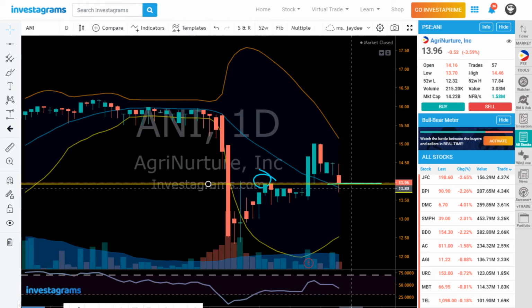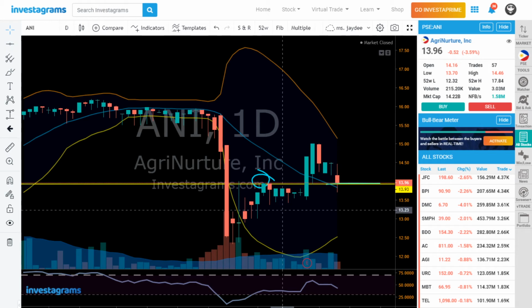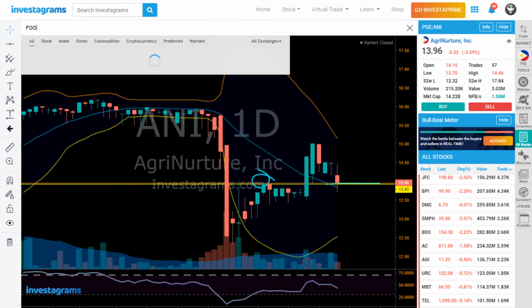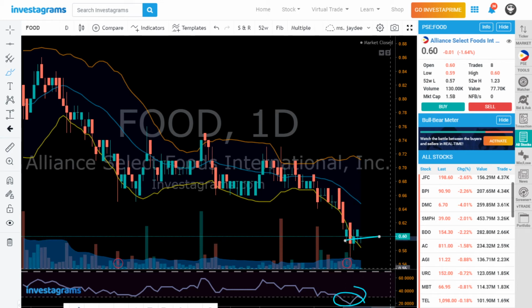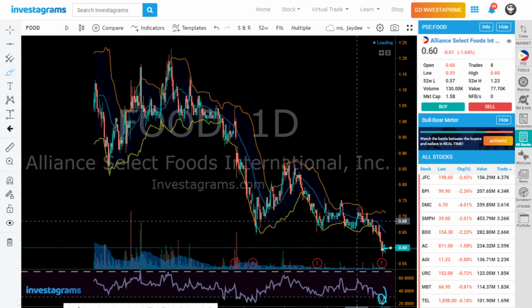So just check. Let's see if most of the action happens on the upside tomorrow. Then that would mean this is just an area of bounce, because normally when you're moving above the MA20 line, your MA20 could act as a possible support. Let's check out food. For food, it's trying to stabilize at this level. You're also at the oversold area over here. Now it's trying to create that support. It's trying to consolidate. So let's see if you have that good bounce in the coming days. But this is already at a cheap level for this stock.